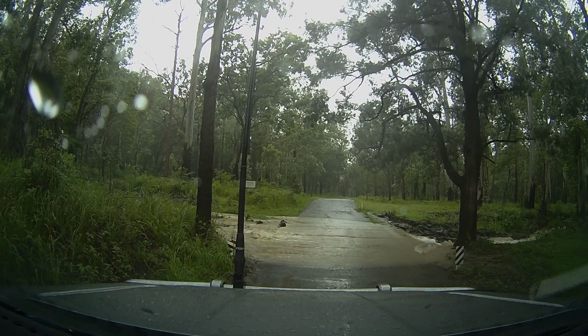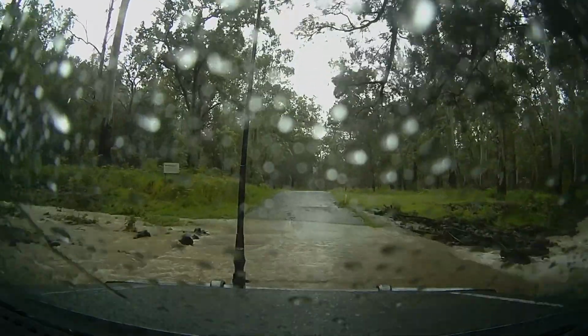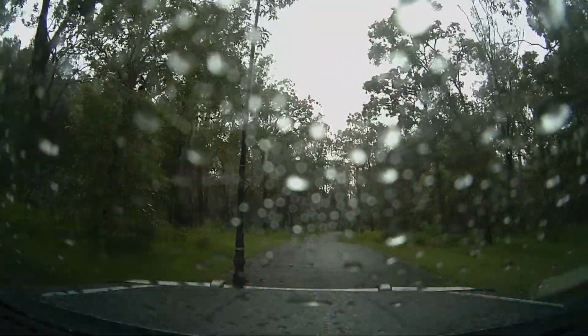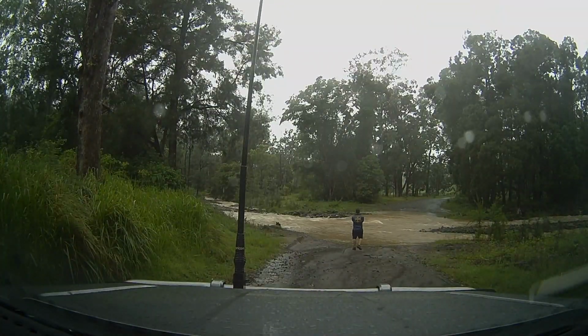As I tried to leave, I was confronted with this. Running fast, but not very deep. Let's give it a go. After easily making it through that little one, I thought I was home free, until I got to this one.